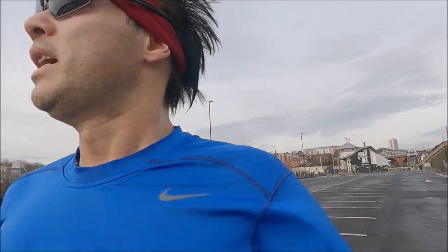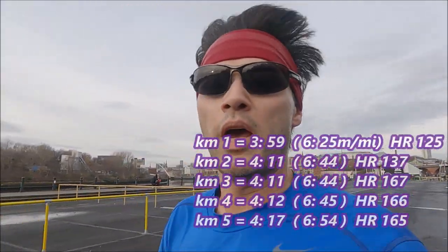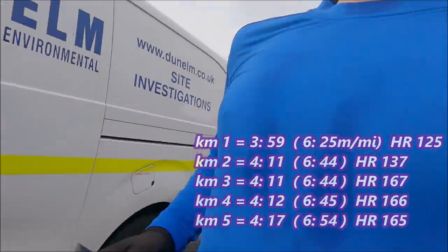Okay, so that's 5k in. 4:10, my pace. So that's not going to break my 5k PR. Woohoo! I'm going to take the second gel now. Gel 100.